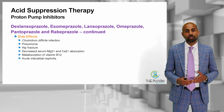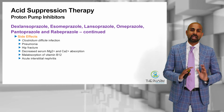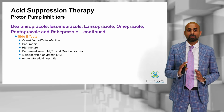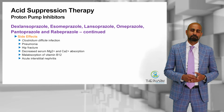They can cause acute interstitial nephritis as well. These drugs can also decrease the availability of drugs that require acidity, and one of these drugs is digoxin. So keep in mind that if you're dealing with a patient that is on digoxin, you'll want to avoid PPIs.